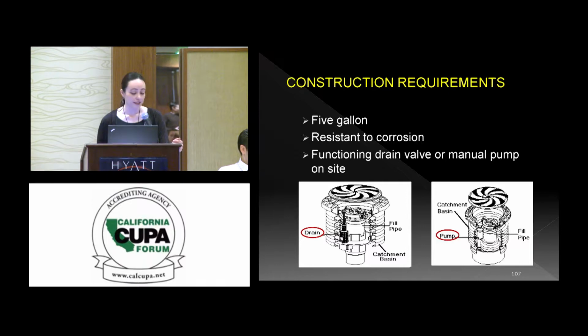Spill buckets or spill containments have to comply with certain criteria. They have to hold at least 5 gallons in case of a spill. These spills usually occur during deliveries. They shouldn't, but if the person who's delivering is not careful enough, you're going to have a spill in that container. The reason for the spill bucket is to capture that spill.